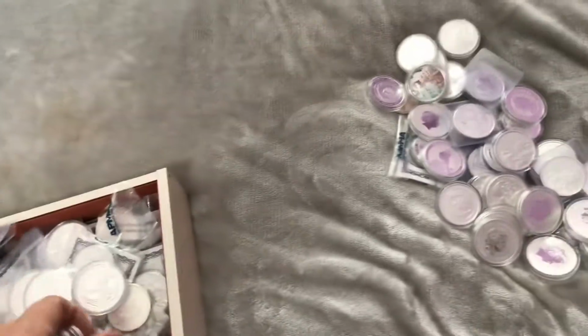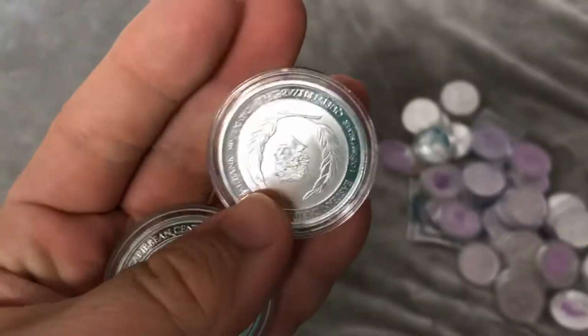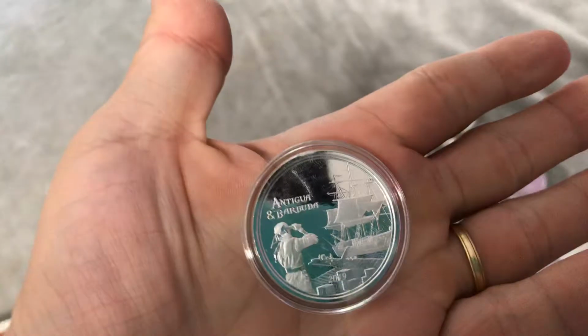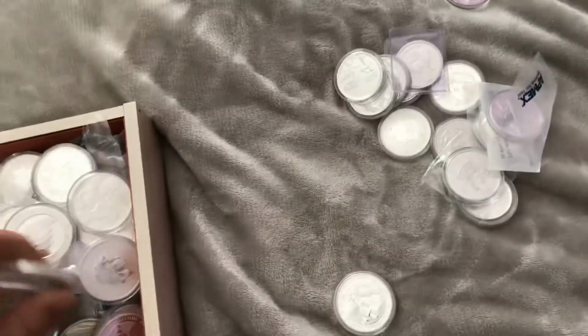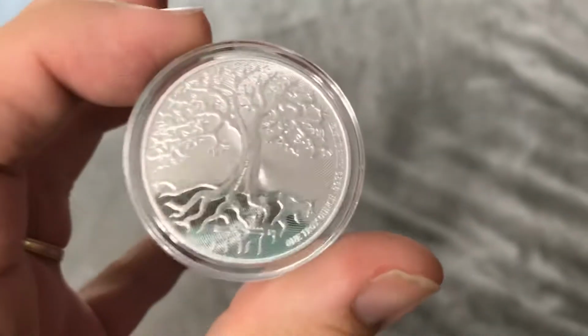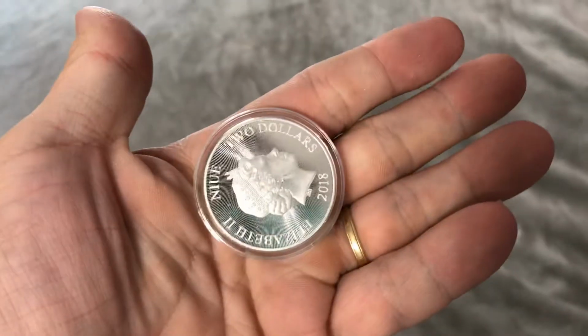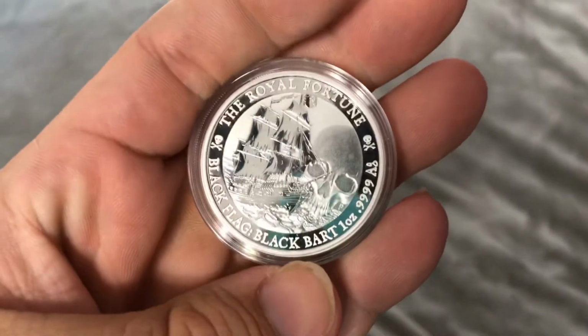There we go, there's Black Bart. Iron Man. Rest in peace, Iron Man. These all put back in here. There's Captain Marvel. Tree of Life. I got this from Stacking Stormtrooper in an auction. Canadian Maple Leaf. And Black Bart.